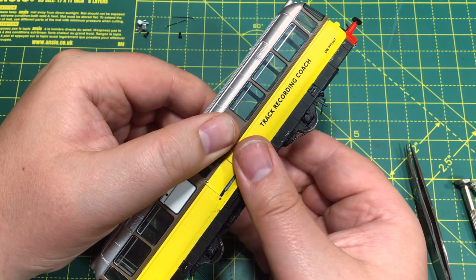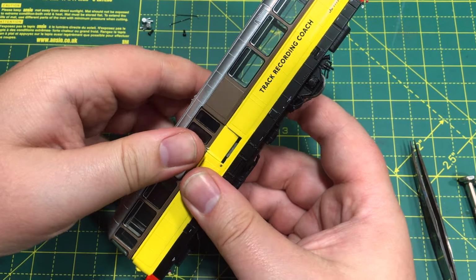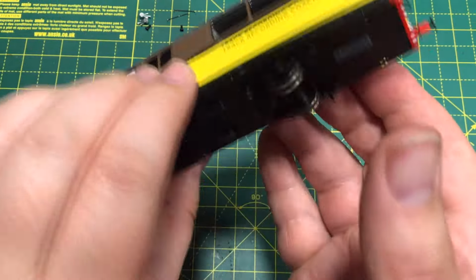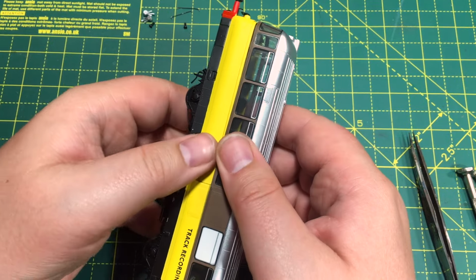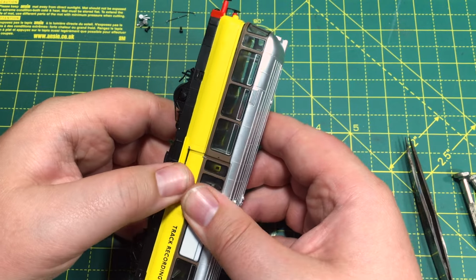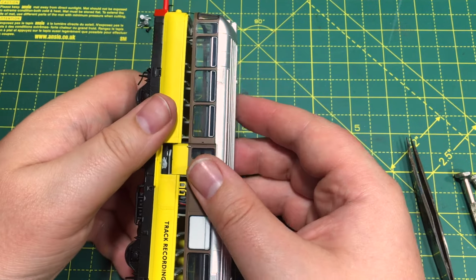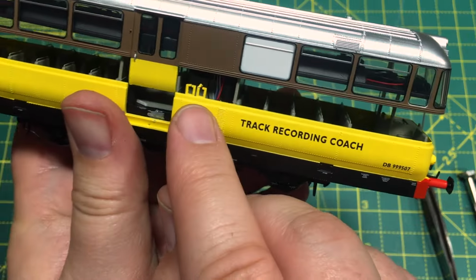Alternatively, squeezing top then bottom whilst applying some force does appear to have got that side to come free. It's just simply a case of slowly working it out. And again on this side, it's not a great design for getting the body off. And there we are, it's just finally shifted, and you can actually see where the clips are.